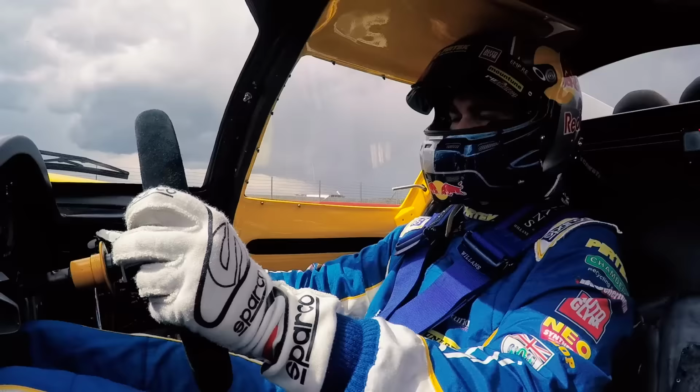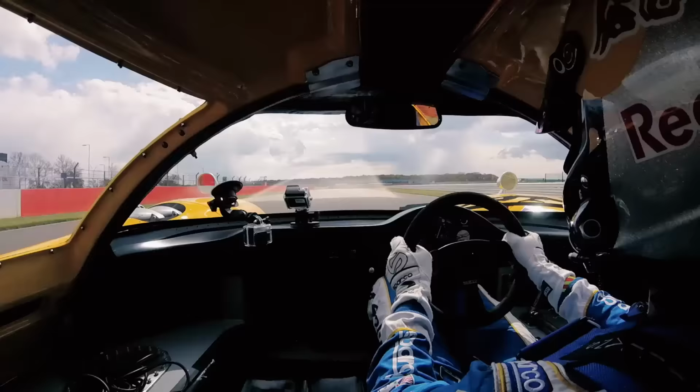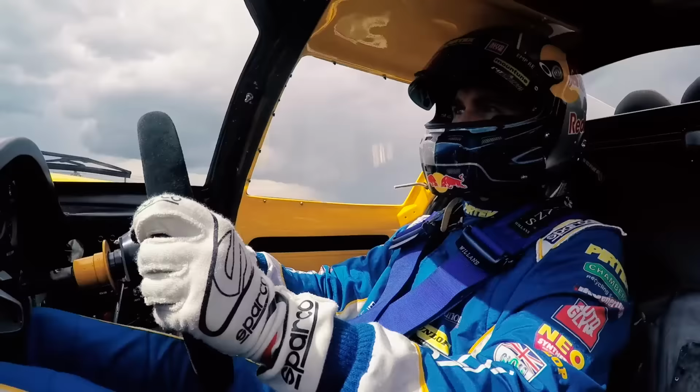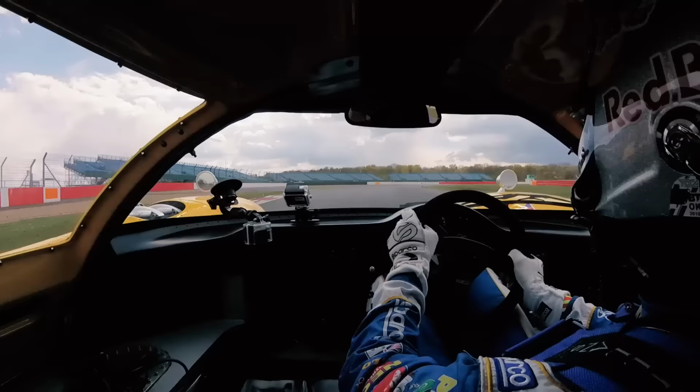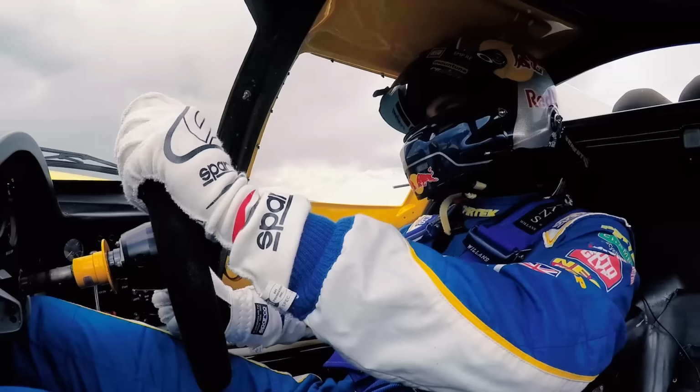Now just listen to that 5-litre V8. Really, really responsive how it picks up. It feels like a proper race engine. And it gives you a proper kick up the arse when it gets going.